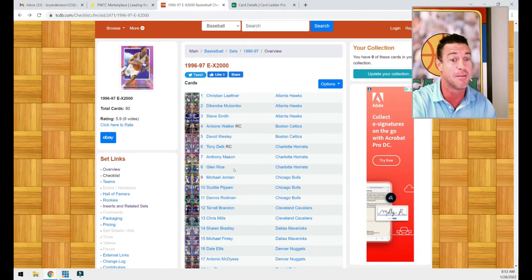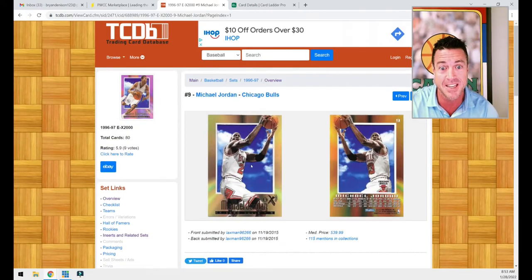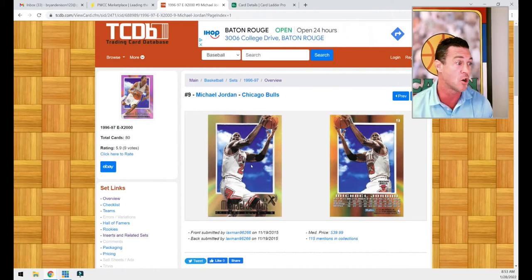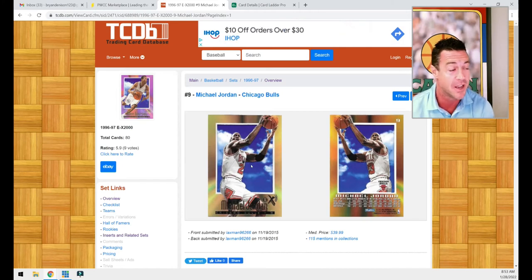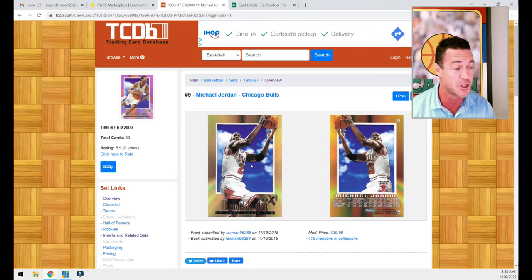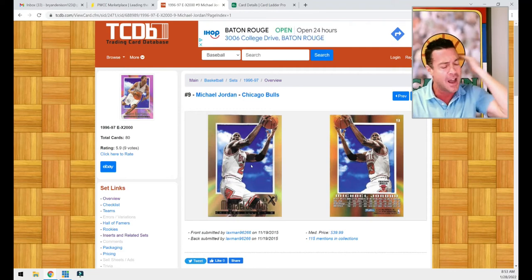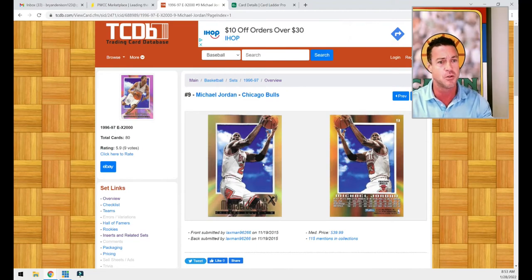The last PSA 10 base card that we just looked at, this card right here in a PSA 10, last sold for $3,240 at a Robert Edwards auction in June of last year. This is a high-end set. $3,240 for a Jordan base card is not normal, and so that just gives you an idea of how highly coveted the 96 EX2000, even the base cards are.